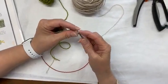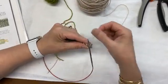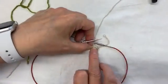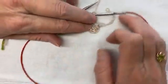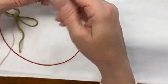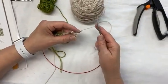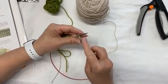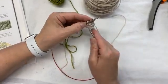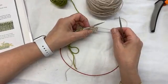So I'm sorry. You're going to bind off however many in between your picots and then repeat. So if I lay this down, can you all see that cute little picot here? So again, how would I repeat? You're going to slip the yarn, but first you have to slip this back to the other side. Cast on 2 stitches. 3. Nope, 2 now, so I get back to my 3. There's my 3.